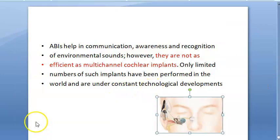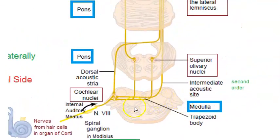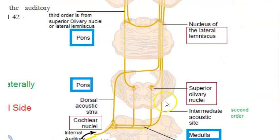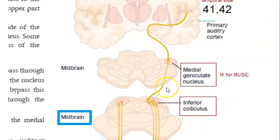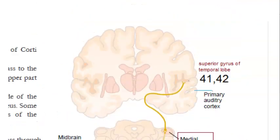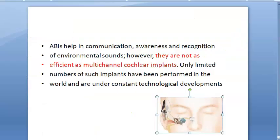Okay guys, so you remember the auditory pathway. From this nerve it has to go to where? To the cochlear nuclei in the medulla. Then it goes to the pons, superior olivary nucleus, lateral lemniscus, then to the midbrain, inferior colliculus, medial geniculate nucleus, again midbrain. Then from there it goes to primary auditory cortex, 41, 42. Say 41, 42, 41, 42. You should remember the cortex numbers.